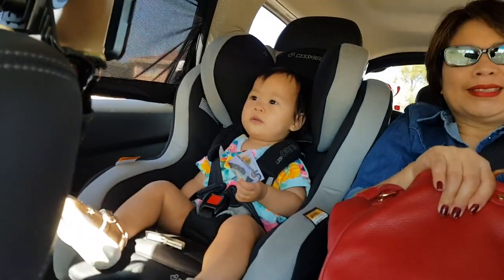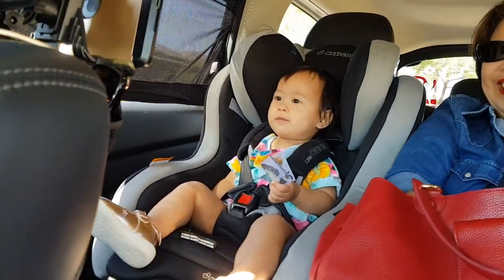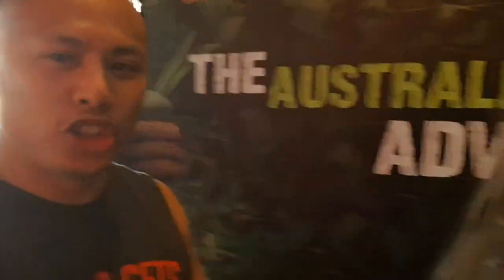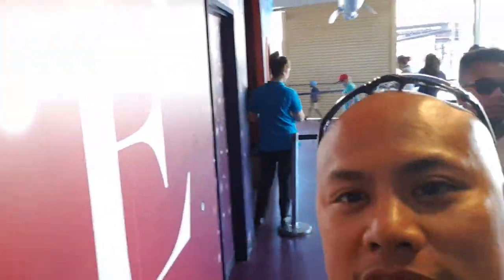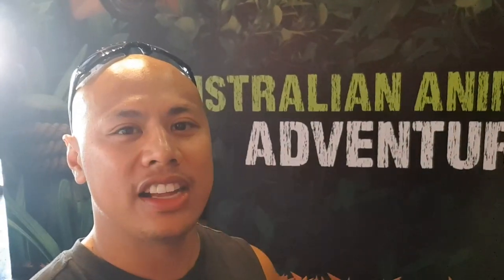Umbrella. She already knows. And we made it to the real entrance. This is the wildlife and the aquarium is on that side, so we're going to both. Right now we're just waiting. Everyone has to go to the toilet and then we'll start walking around the wildlife park. Alright, so enjoy the show.